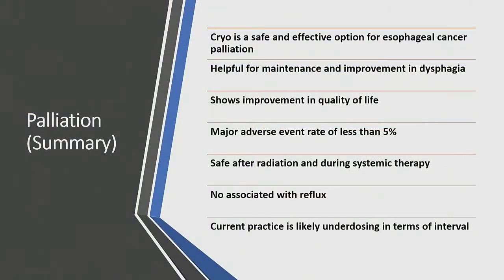It's helpful for maintenance and improvement in dysphagia. It shows improvement in quality of life. The major adverse events seem to be less than 5%, which, when you look at the NCCN guidelines, they highly emphasize the importance of choosing a safe modality when taking care of these patients' palliative treatment.